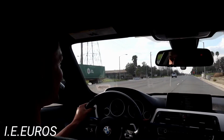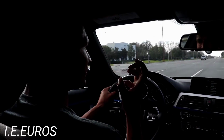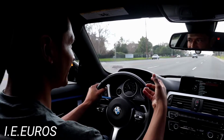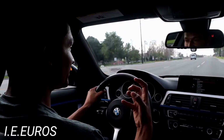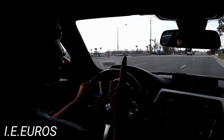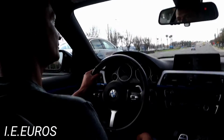This car is so amazing, and I was very curious about the 428, because it's a car that gives you all the performance and all the looks of the M4, and it's very affordable and very economical on fuel. So I was very curious about this car, but now that I know about it, I really think it's a great purchase at any budget, no matter if you are a first buyer or a person looking for another car or another BMW.